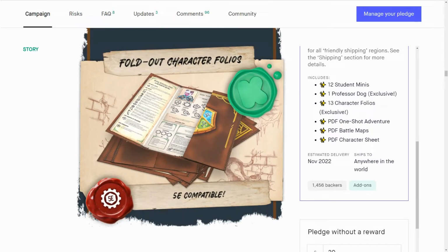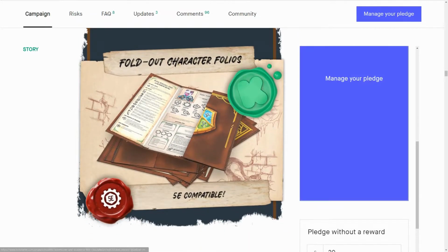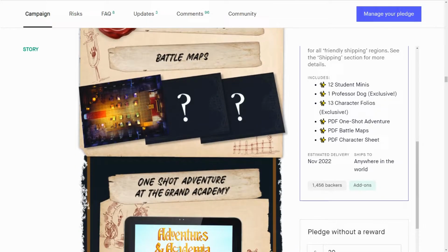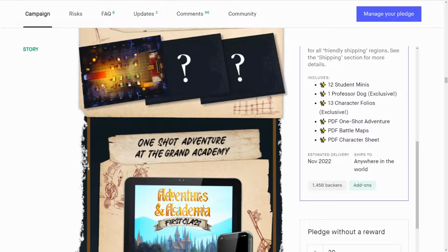Now, it does claim this is all going to be Kickstarter exclusive. The folios. The dog, the professor dog, that's exclusive. The 12 minis might be coming out at some point anyway. So these are the battle maps. It's a very quick campaign. It feels like that. It's going to finish in 5 days, actually, when this video goes out. And they're not really shown these. We're going to look at the updates as we go down.